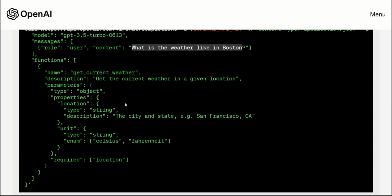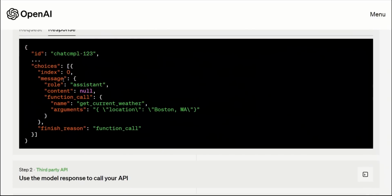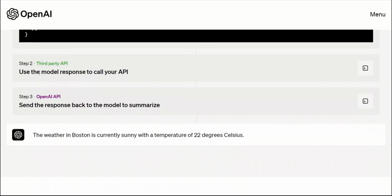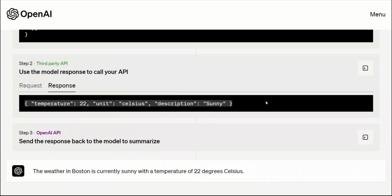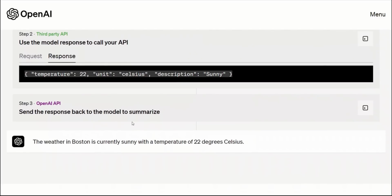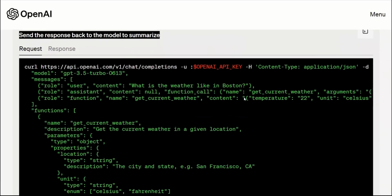And then based on that, it decides which functions to call. So here is the response. And then it can actually use this response in the subsequent steps. So here it's using the model response to make your API call. So again, it's calling a third-party service. Now, using the response in the second step, OpenAI actually sends the response back to the model to summarize it. So here is how it's going to look like.